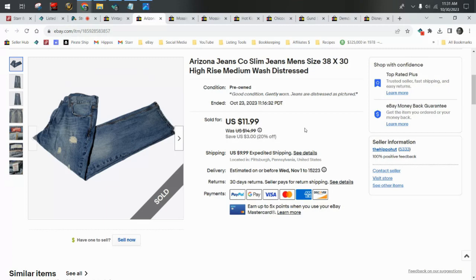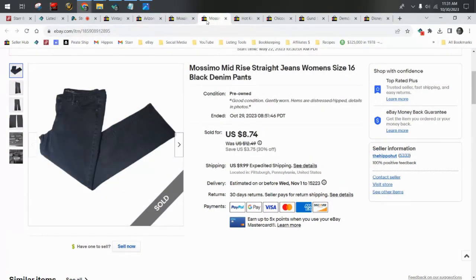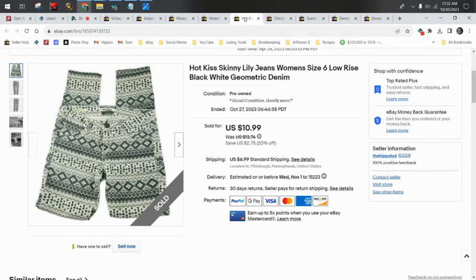If I found them for 99 cents in the men's section, I might grab them. So I just wanted to show you those and the Mosimos because they get overlooked, and I don't think they're that awful if your cost of goods is low and if you do volume sales. I would avoid Hot Kiss though, absolutely.